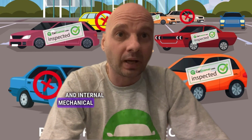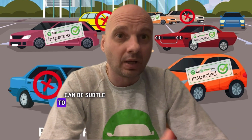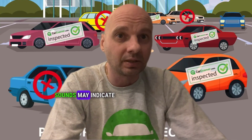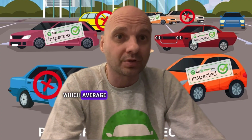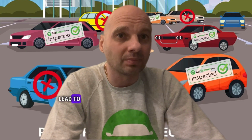But moving forward to engine knocking and internal mechanical wear. Engine noise can be subtle. To an experienced inspector, abnormal knocking, tapping, or rumbling sounds may indicate serious internal wear that the average consumer will miss. Common mechanical concerns from inspectors include worn timing chains, timing chain rattle, big end bearing wear, piston slap, turbocharger bearing wear, and hydraulic lifter noise.